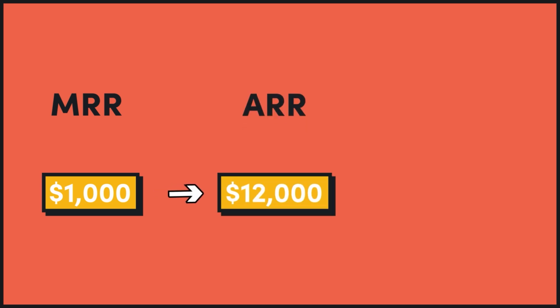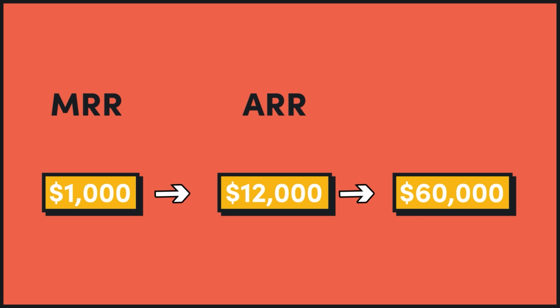Think about that. Every $1,000 of MRR you add is $12,000 of annual recurring revenue. And then just multiply that by 5. That's $60,000 in what the business is worth. It's an incredible amount of money for $1,000 of MRR. And while that may sound kind of crazy, it comes back to the lesson that recurring revenue businesses are extremely valuable, and selling all or part of your company is not as hard as it sounds.